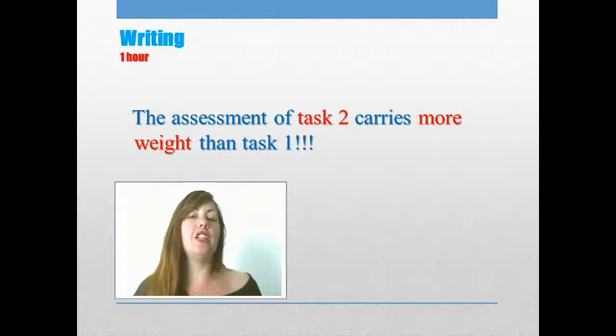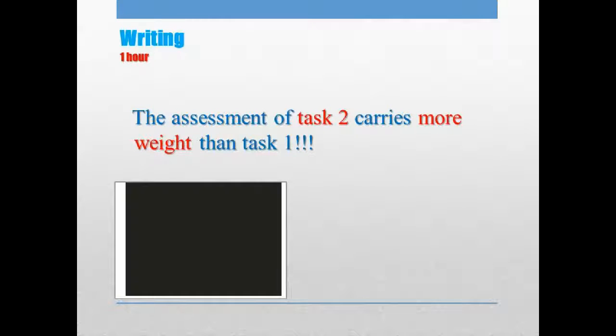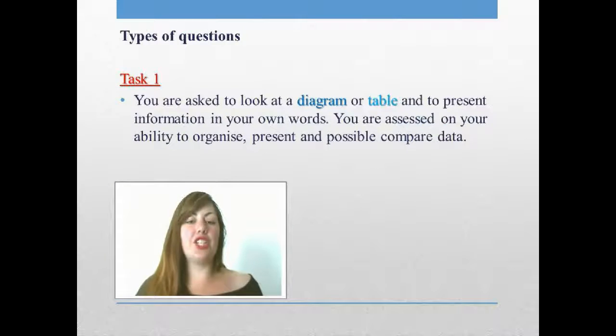With task 2, that's the longer essay style of writing. So, the question types. With task 1, you will be asked to look at a diagram, and you will need to present the information that you see in the diagram in your own words. So that's the data from the diagram. You need to be able to interpret that and then present that information.